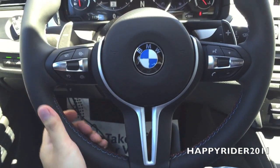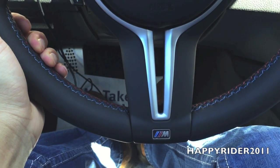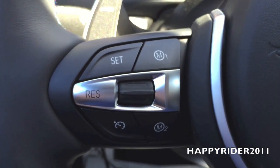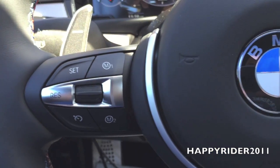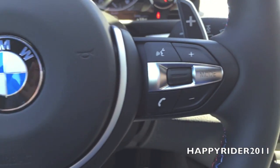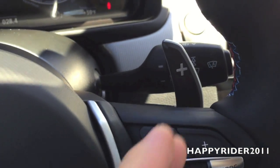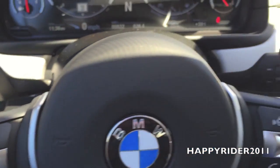And we're back on the inside. Here we have the fully leather wrapped steering wheel with red and blue stitching. Looks very detailed. Also feels very comfortable. On this side we have your different cruise control. In the middle, we have the BMW logo with the horn. Over here, voice command, audio volume control, and the Bluetooth phone answering option. Behind the steering wheel, we have the standard shift paddle, one on the right and another on the left.